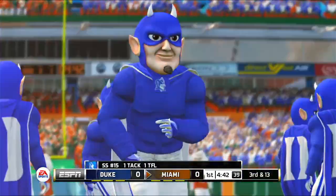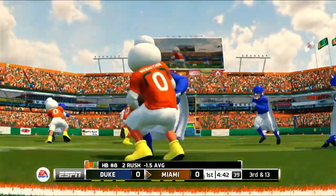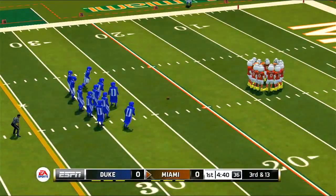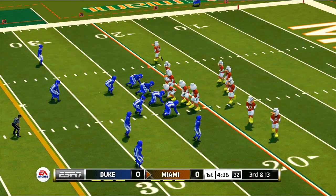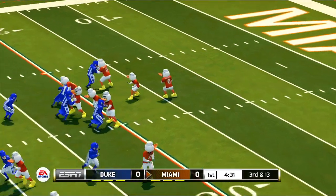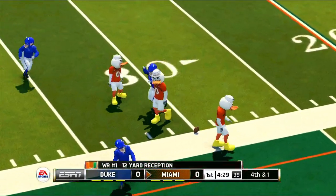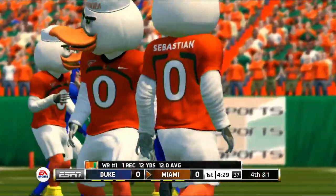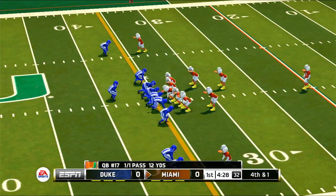Number 8, the intended receiver on the play. Third down. Out of bounds, around the 34-yard line. That's a gain of 12 on the play. That'll bring up fourth and one.